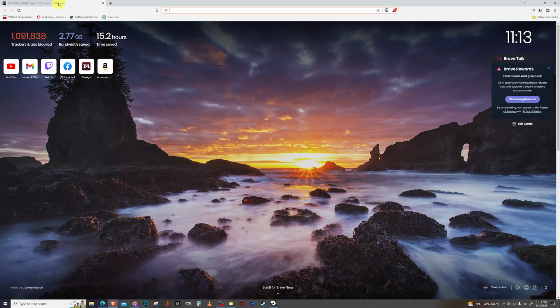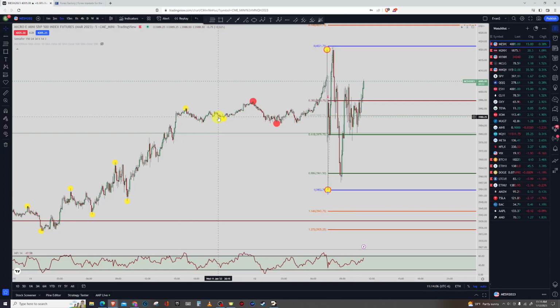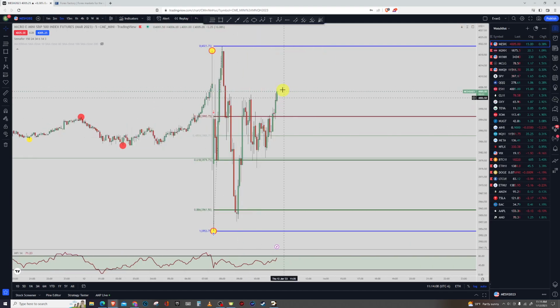Let me see here real quick. Let's go to Forex Factory. There's a lot of news that came out today, and you can see all the red right up here. All that came out, and there's a lot of movement in the market because of it. So we're going to go over that today.